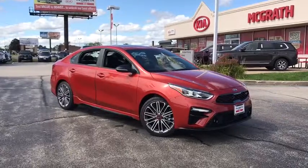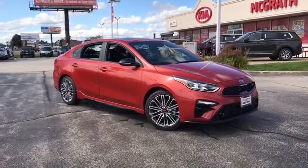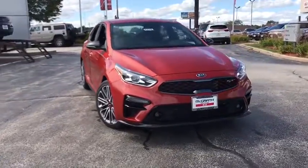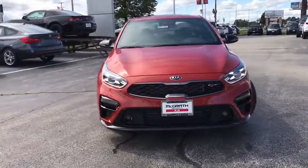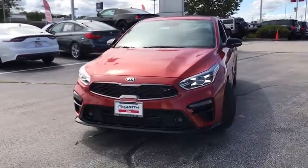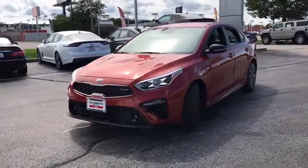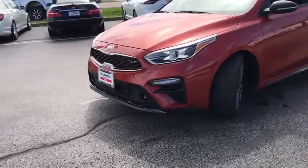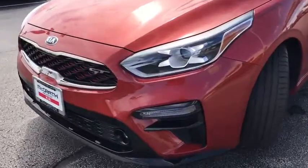Come test drive the 2020 Kia Forte. If you're looking for a trendy and feature-laden compact sedan, the Kia Forte is for you. It offers an exceptional combination of innovative design, high-quality engineering, and outstanding value. This vehicle has less than 100 miles. Here are some of this vehicle's great options.